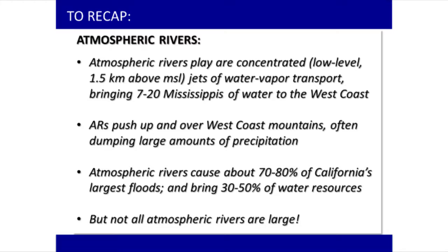So lots of recap. And basically, I've told you all of this stuff. And the main point I want to make, given some of the noise you hear in the media, is not all atmospheric rivers are large and nasty. You know, just bear that in mind. Some people think that atmospheric river means a 100-year flood or something. Not that way at all. Sometimes they do, but they're not always.